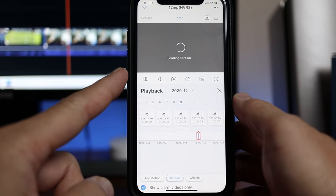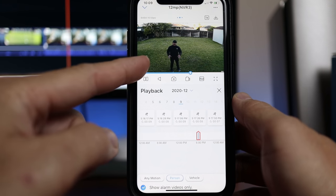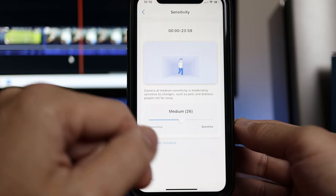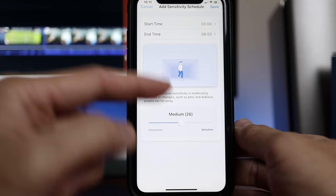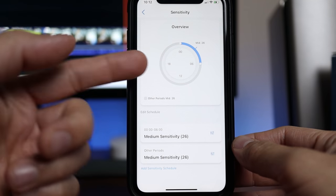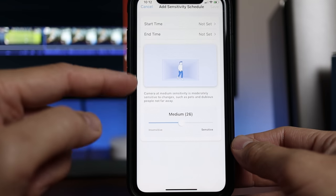Now, I can tell you that person detection is pretty spot on these AI cameras. I do need to lower down the sensitivity of the 5 megapixel though from 41, which was the default out of the box, because I did get some false notifications. You can also adjust the sensitivity based on the scheduled time frame if you want, but it is not really needed if you just opt for person and or vehicle detection. I can't really test vehicle detection in my backyard, but I'll be testing it in my second video.